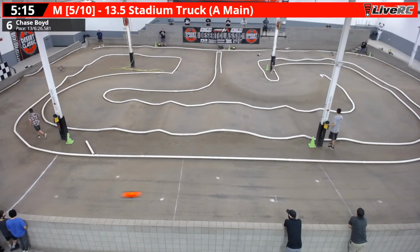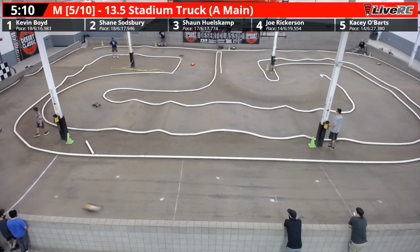Now Boyd and Salisbury going at it. Boyd getting it wrong, coming off the end of the straightaway. Salisbury into that top spot. Hulskamp already making his way back to the top 2 now.